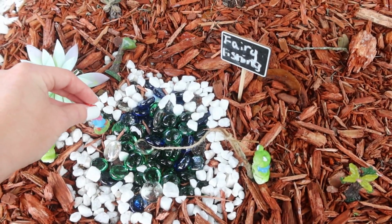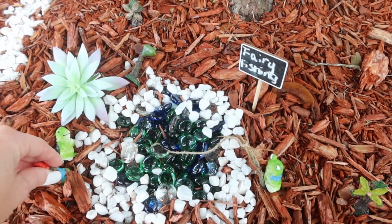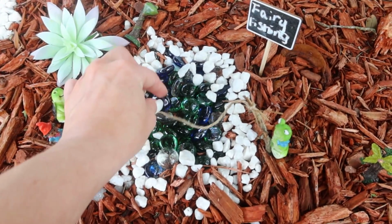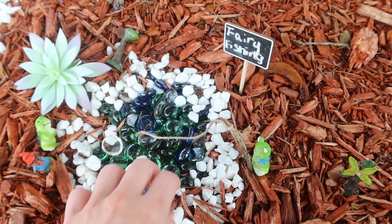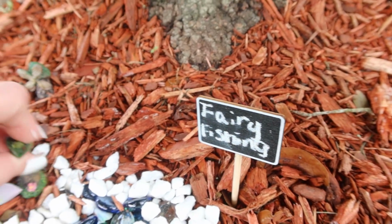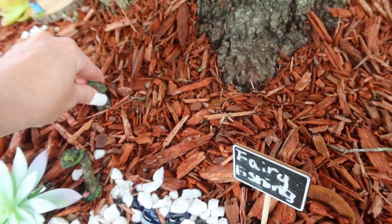We have this little fairy somewhere over here. But what we did, one of you guys had actually given us the idea, these little glass marble things. We just made a pond out of it, and then we lined it with the white rocks. I need to straighten those up a little bit. So we have this little sign here. That was one of the chalk signs. We put fairy fishing. Trying to set all of our furniture back up. I was expecting this thing to be completely demolished.